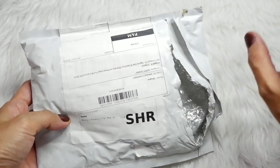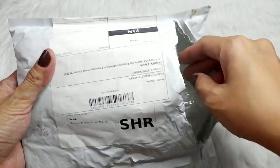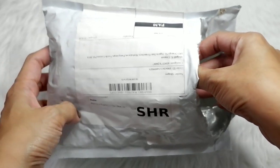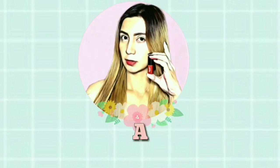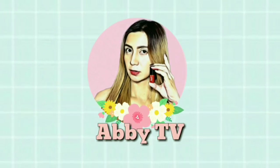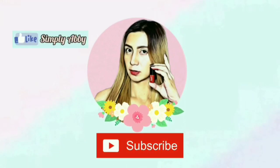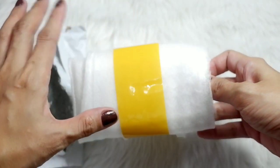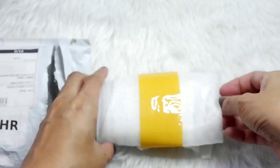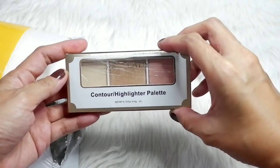So let's go ahead and help me unbox again. So I ordered this from Shopee, specifically from Sacelady. I don't know if you read this as Sacelady or Sacelady. I ordered their highlighter and I'm super excited kasi it's very affordable.